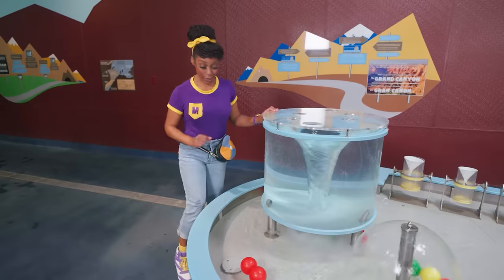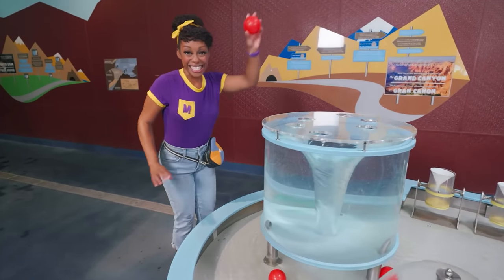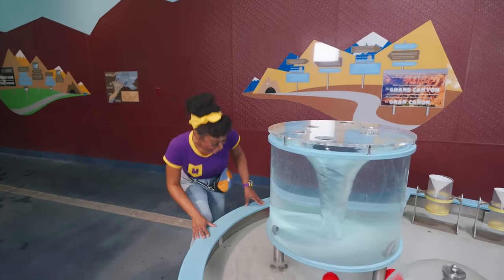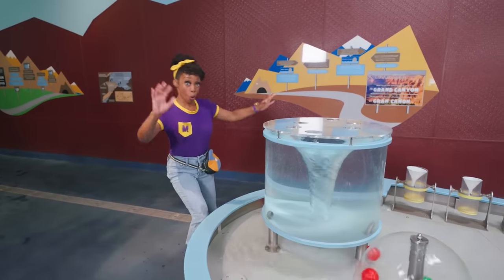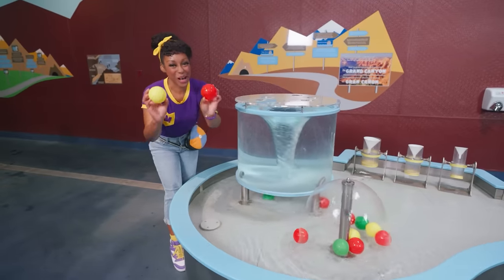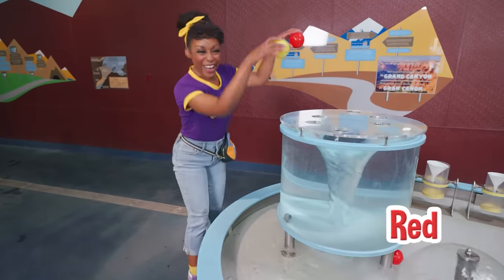Oh, let's see what'll happen when we put this red ball in there. Ready, set, go! Wow, it went all the way to the bottom. Let's try two balls now. Yellow and red. In you go.